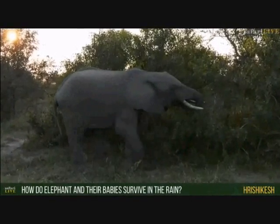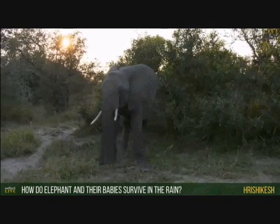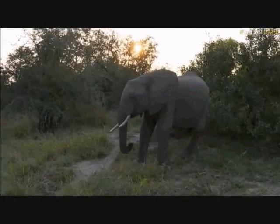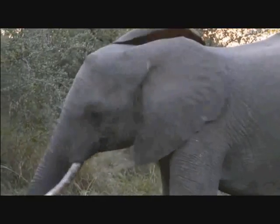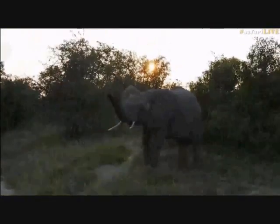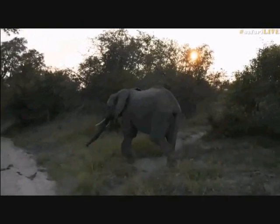Rishikesh, you'd like to know how elephants and their babies survive? Hey! What are you doing? Be nice. Sorry, Rishikesh, you were wondering how they survived in the rain. Well, normally, if it rains way too much, they will try to avoid areas like the one where we're parking now. Hey! Enough now. Put that trunk down and be nice. Thank you.